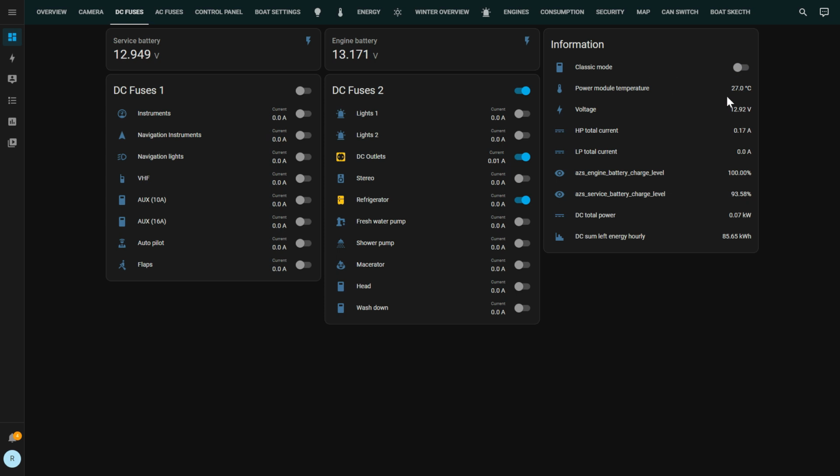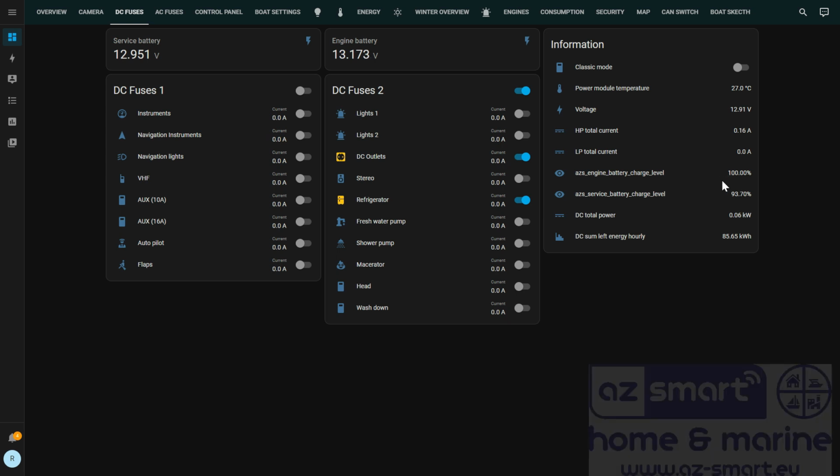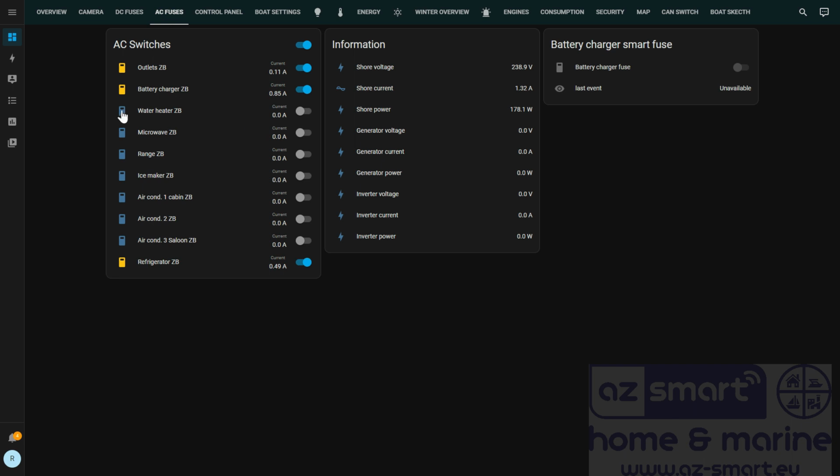We have the power modules, temperature, voltage, current, and battery charge levels, DC total power, and DC some left energy hourly. The next step is for the AC switches. These are the regular AC switches that you would find on a boat like this, for your 220 volts, outlets, battery charger, water heater, microwave, hob, ice maker, air conditioning, and refrigerator.